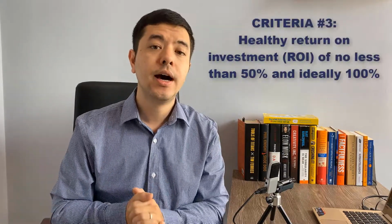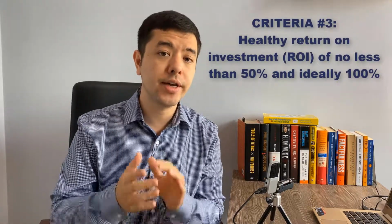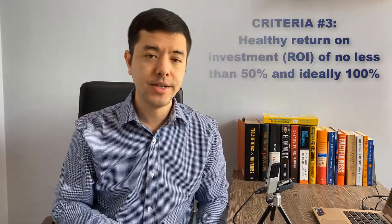Do not sell a product if you haven't figured out a unique and meaningful way of differentiating it. And number 3, you must have a healthy ROI, return on investment. And what I consider a healthy return on investment is ideally around 100% and not less than 50%. And those numbers are gross return on investment. Doesn't include PPC spend, returns, refunds, and inventory storage fees.